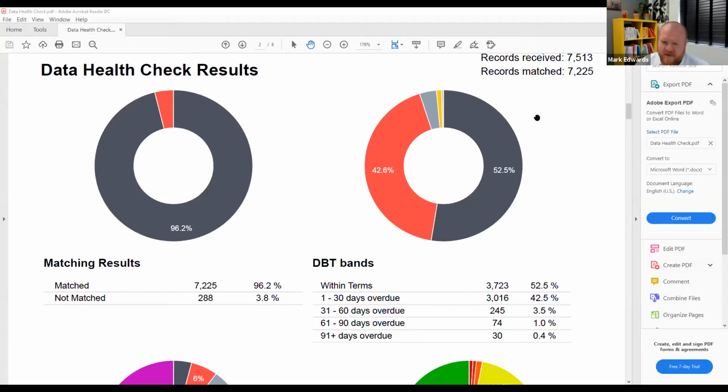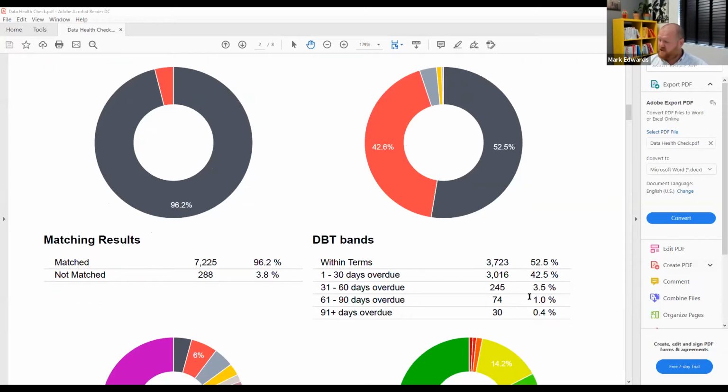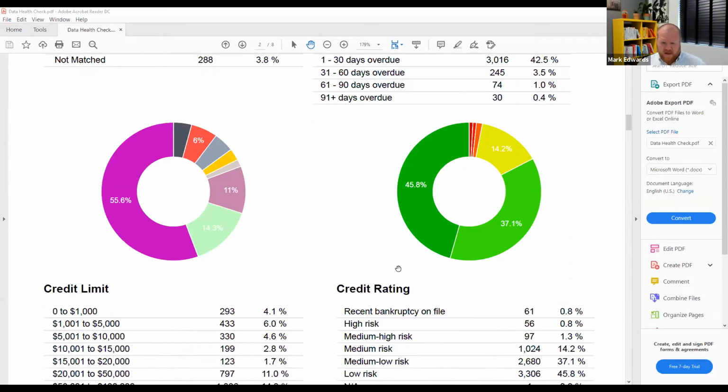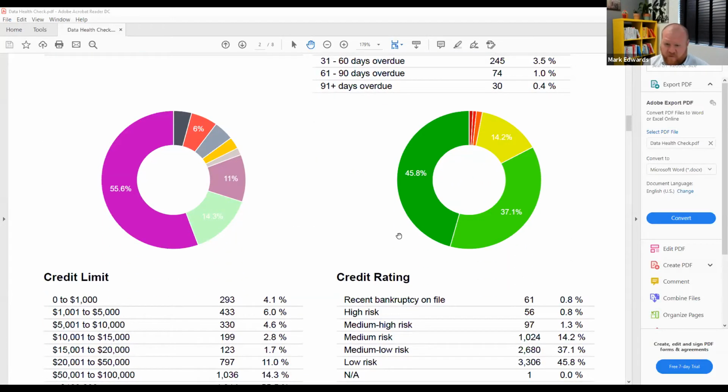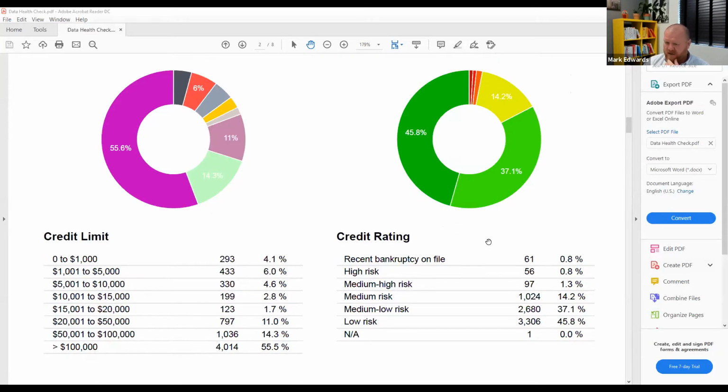Then we have the DBT bands of your portfolio. So this will give you an idea of whether you're dealing with a portfolio that typically plays within terms or a higher percentage of 90 plus. Then we look at the risk ratings of the portfolio. Very often, customers are surprised with the number of recent bankruptcies within their portfolio, and we detail that straight away. So in the portfolio that we're viewing here, there are 61 bankruptcies.